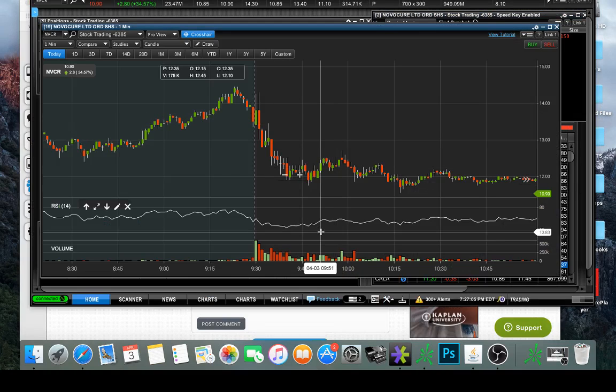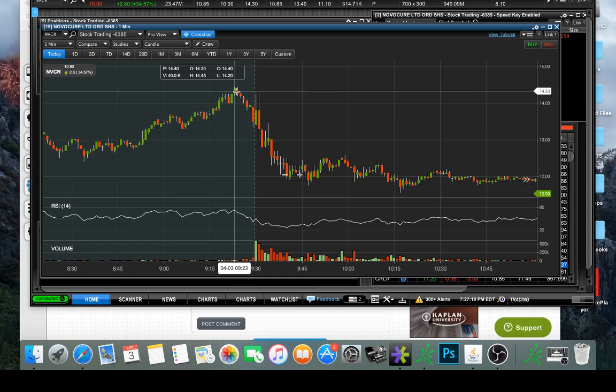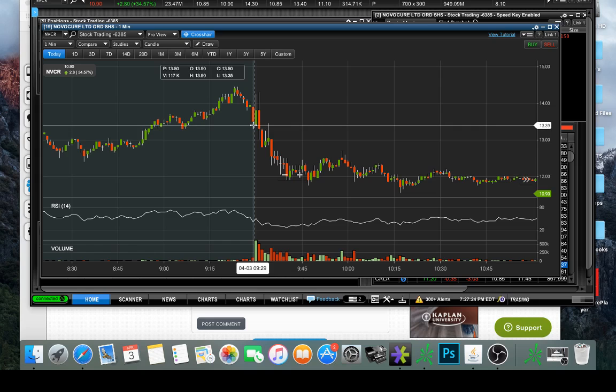We had a similar setup. NVCR, this one was gapping up well over 50% today. It closed, I think, at $8 yesterday, and then today it opened at 13.39. Had a nice little spike up into the 14s. I shorted on this red candle at 13.95.